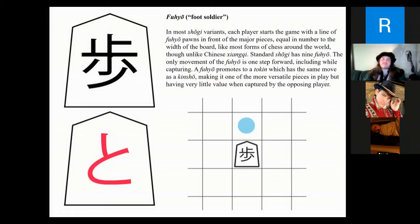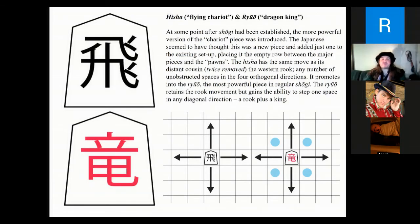All right. Now I've saved these for last because historically they came last. The earliest Japanese chess did not have the next two pieces, the Hisha and the Kakugyo. These were inspired by later waves from China. And when they came to Japan, Japan thought they were just brand new pieces. But the Hisha, the flying chariot, was actually China reintroducing their chariot piece to the rook motion that we know.